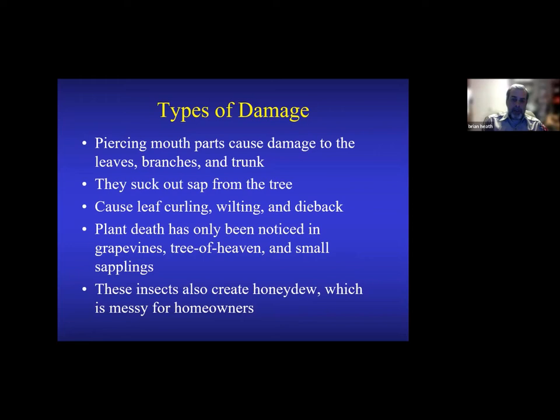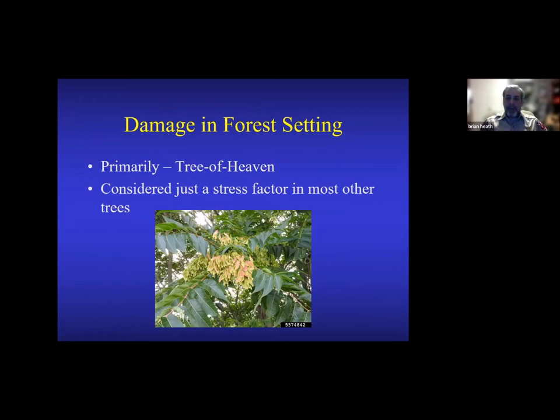So the primary host is tree of heaven, which that's a very invasive species. So it's like, fine, let them do what they want to a tree of heaven. If it causes mortality, that's great. So we don't mind losing this tree.